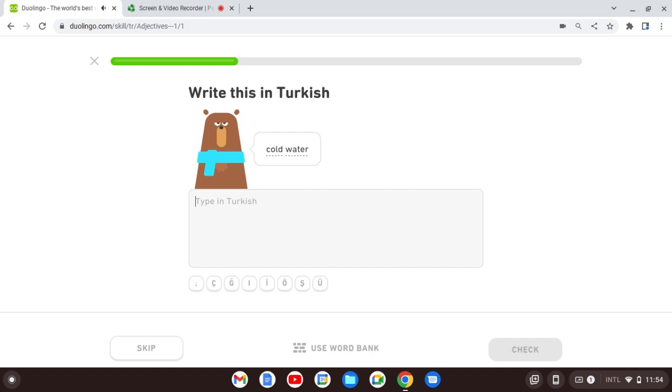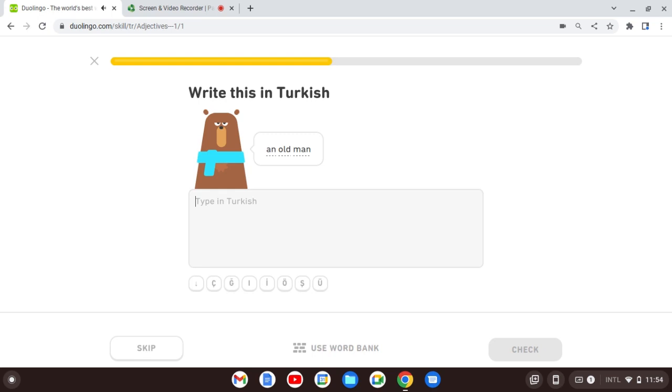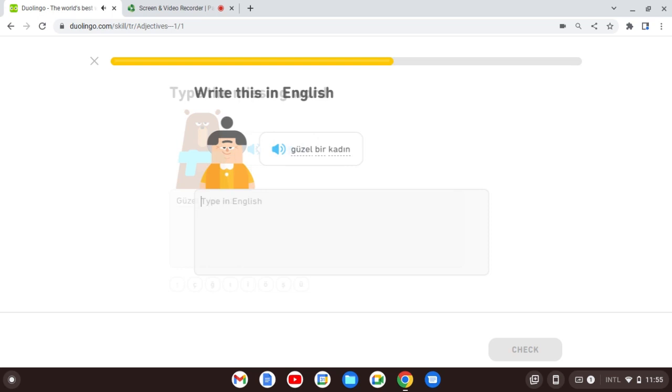Okay, that is genç. Soğuk. Yaşlı bir adam. That is yaşlı. Yaşlı bir adam. Güzel bir kız. Güzel bir kadın.